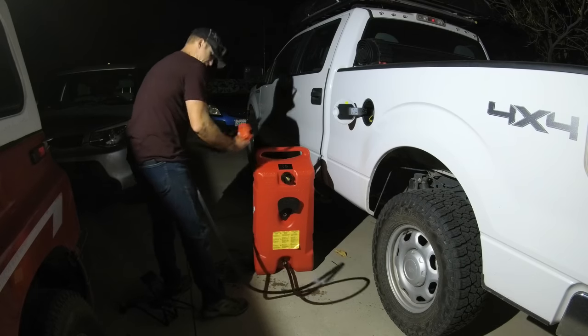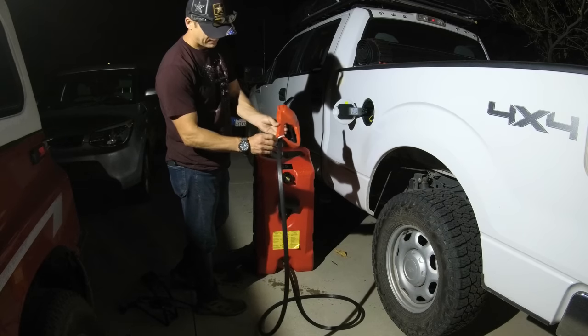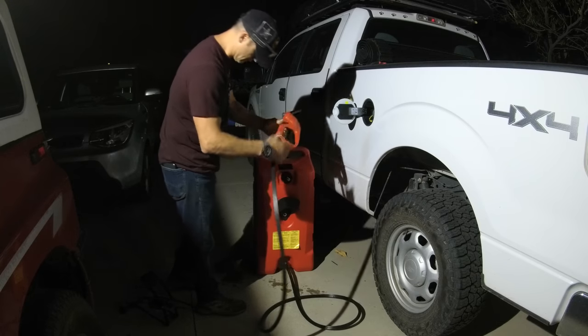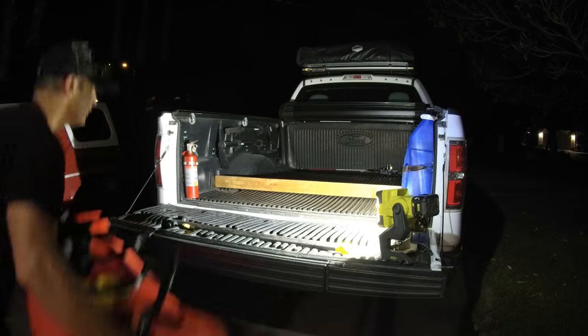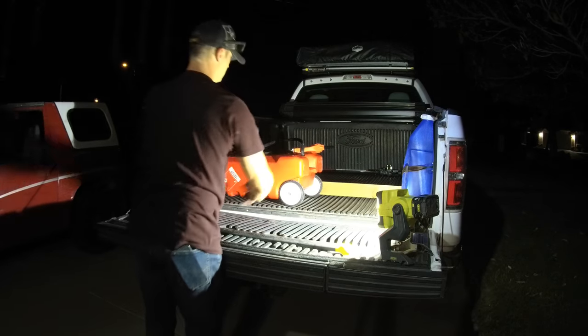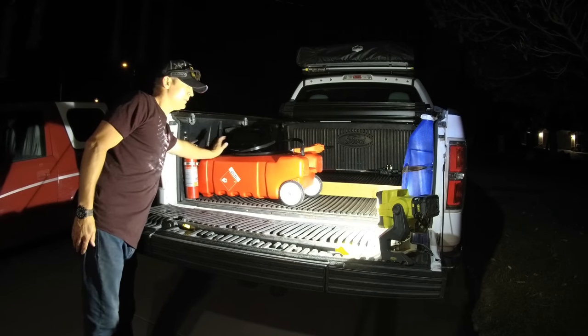Oh, and you're going to spill gas. I forgot, release the handle so it shuts off the valve first. I had this on it, so the valve was open. If I would have closed it, it wouldn't have leaked. All right, so I'm just going to set this thing right here and stick it right there. That way I can get to it at the gas station right here by just removing the cap.